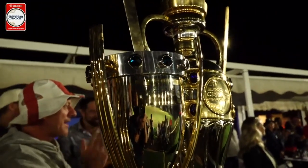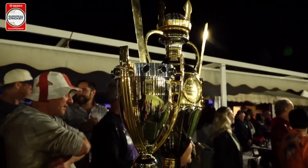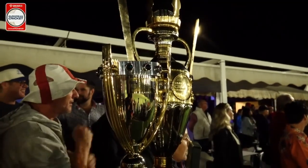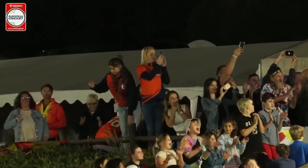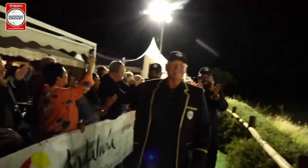Who will be putting their hands on that trophy this time round? That's what it's all about. A lot of tension here. There's a Rhino in the fan zone. And I've got to say, the crowd here have been absolutely fantastic. Never seen. And some of these supporters have been here all the way through.